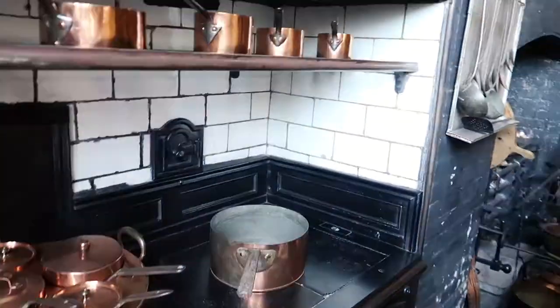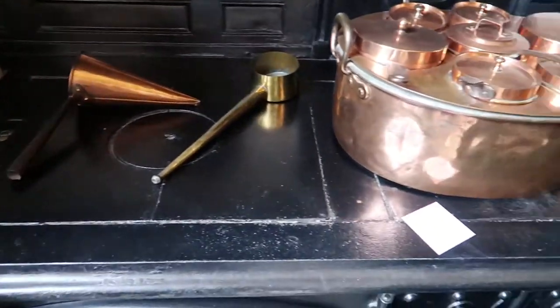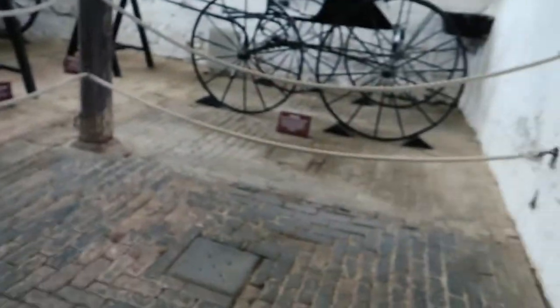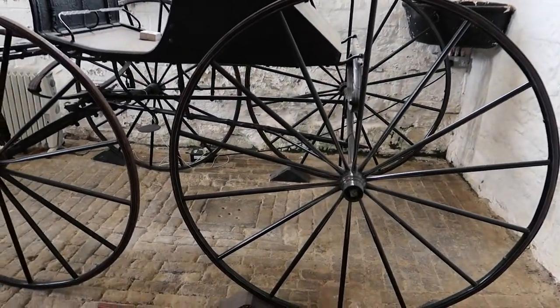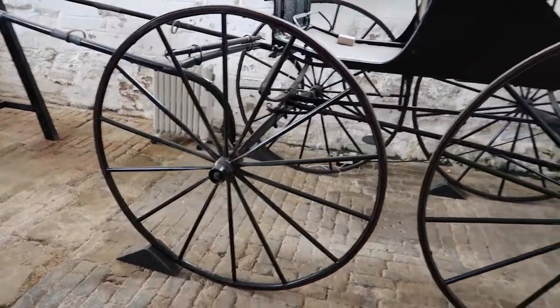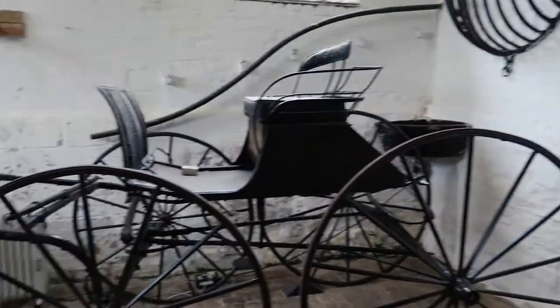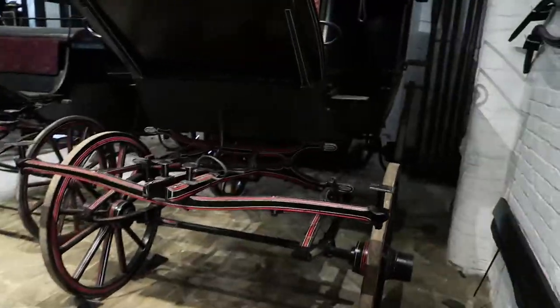Old copper pot slot. What's that, calf? Let's get those then, high again. Not a lot to them, is it? Yeah, these look a bit more sturdy.